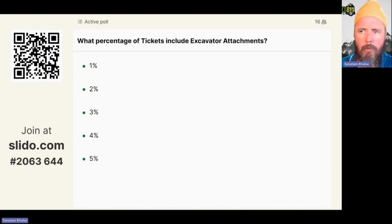And the question here is, what percentage of tickets include excavator attachments? The answer is 1%. Understand that with 1% participation, you'll be on the leading edge of using excavator attachments. The City of Colorado Springs has ordinances that are specific to excavation within their footprint. So if you work in Colorado Springs, please refer any questions to Colorado Springs Utilities.